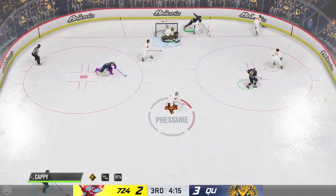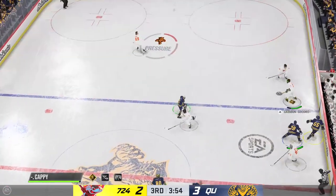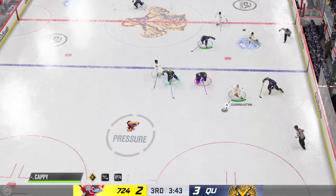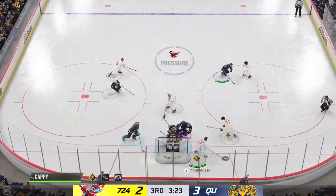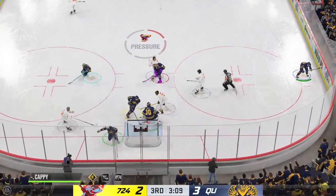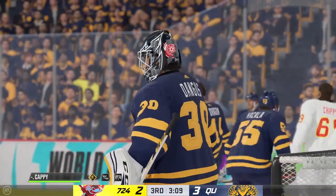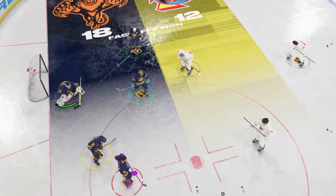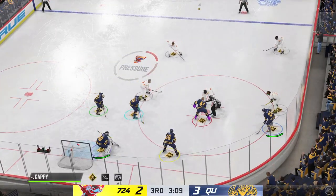Oh, love the defensive stick work there to poke that one away. Knocked away. And it just goes off the post and out. That's an unlucky bounce. Here in the late goings of the period, it's a one-goal hockey game. 3-2 is where we sit.